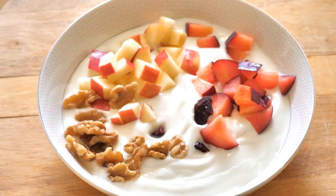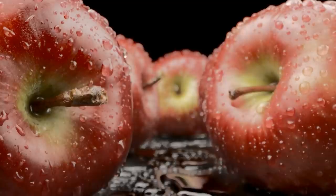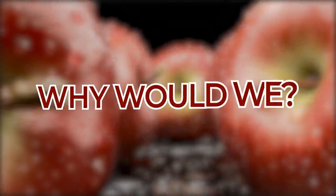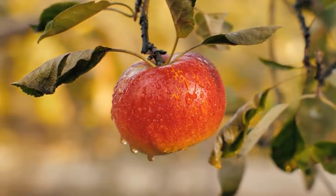Here's the most classic red fruit, and it can be added to everything from salads to yogurts, even to main courses and desserts. Number 3. Apples. Of course, we couldn't leave the ubiquitous red apple off this list. Why would we? Apples truly are one of the most nutrient-dense red foods which grow on our blue planet.